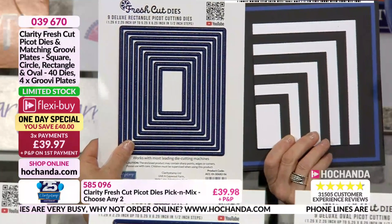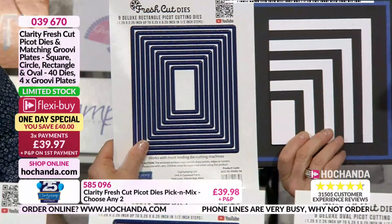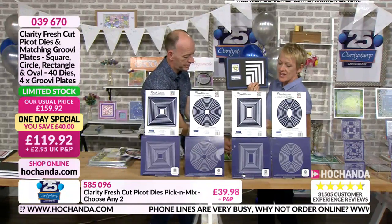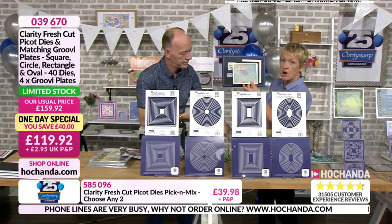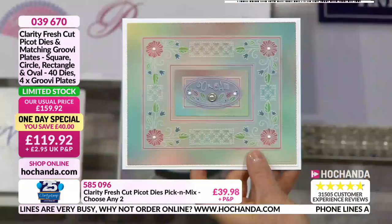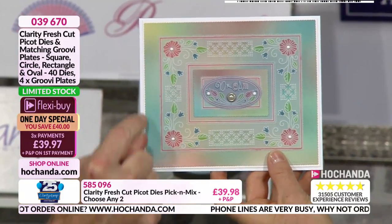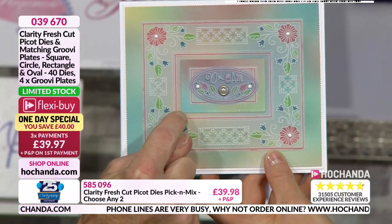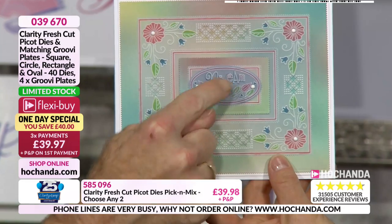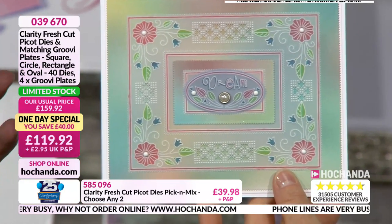Because it's not always about squares and circles. We can change that shape. So you've got your rectangles just there. Again, cutting on the inside and the outside, giving you perhaps a fresh look to your cards instead of using squares, using those rectangles. So this one's done by Tina, and we can see if we go in close, we've got the designer paper, we've got the parchment, we've got another piece of designer paper, and then we've got parchment again. But it's that delicate finish of the picot cut.